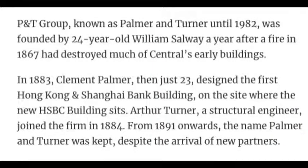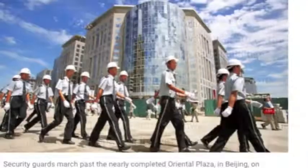P&T Group, known as Palmer and Turner until 1982, was founded by 24-year-old William Salway a year after a fire in 1867 had destroyed much of Central Hong Kong's early buildings. Oh, a fire destroyed the early buildings. Anybody surprised? Me neither. Let's see what else they did.